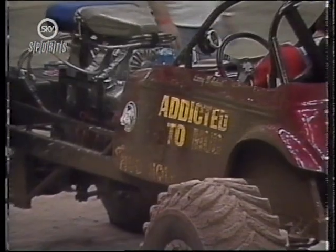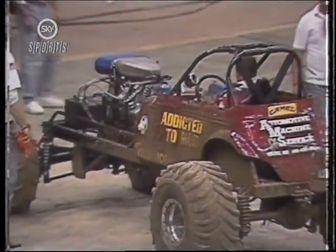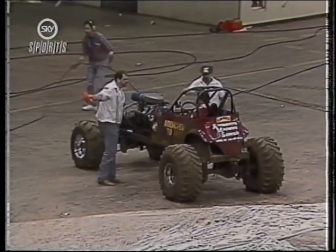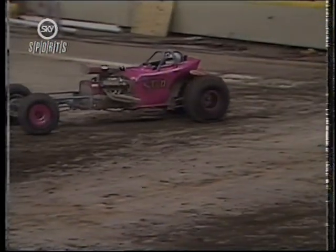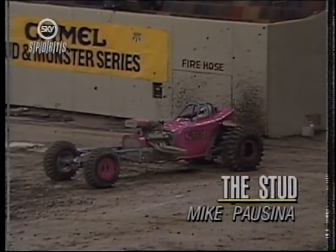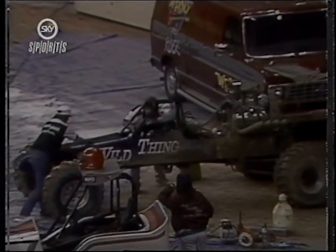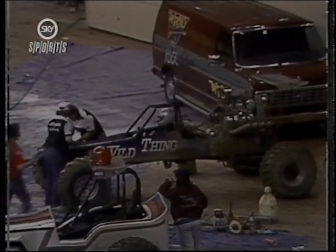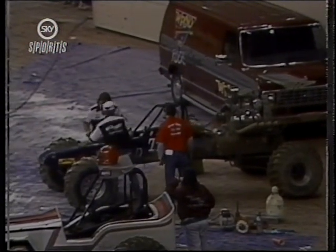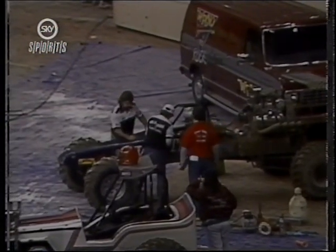Obviously, the look of concern on Larry D'Antoni's face, but it still has to be mixed with the personal satisfaction of coming back from that horrendous crash a year ago to put down one of the quickest runs of the event in front of his hometown fans. But now 2 drivers are left to try to knock D'Antoni out of the #1 spot. Mike Pausina, another Louisiana campaigner, with the stud, takes on the awesome rear-engine, lightweight mud dragster of Kansas's Ken Crum.